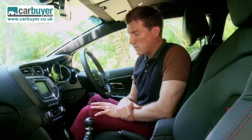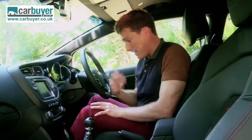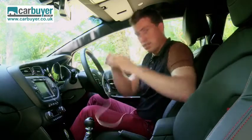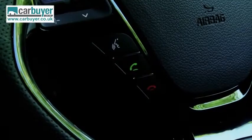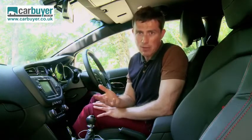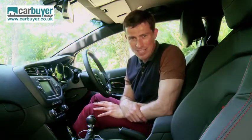There are some more useful pieces of standard equipment on this car. In fact, on the normal Pro Cee'd you get things like parking sensors, there is USB for your stereo so you can plug your iPod in there, there's climate control, and we've also got Bluetooth for your mobile phone. This car also feels very solidly made, and actually the normal Kia Cee'd came in the top 10 for reliability in the 2013 Driver Power Owner Satisfaction Survey.